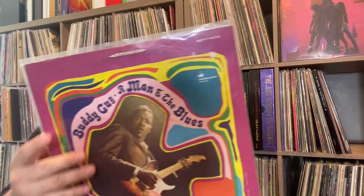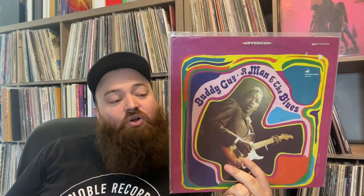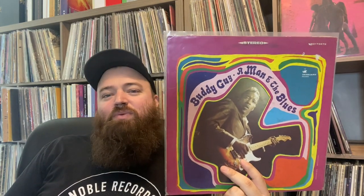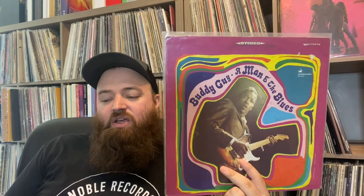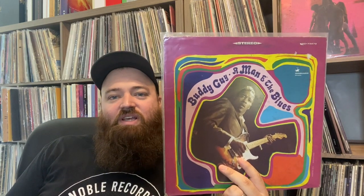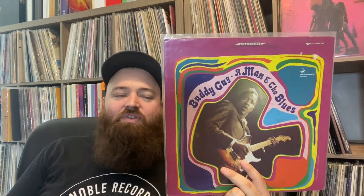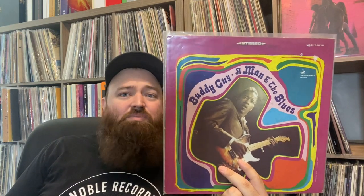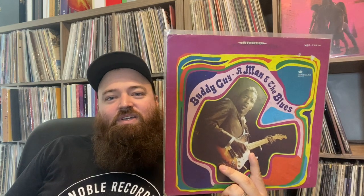This is Buddy Guy, A Man and the Blues. Really good. In my experience, a lot of people talk about Buddy Guy. You've heard about Buddy Guy. But they don't put him in the same circles as an innovator of the electric guitar like Jimi Hendrix was. But I think he was an equal influence on Stevie Ray Vaughan as Hendrix was. Everybody listens to Stevie Ray Vaughan and says he's a total Hendrix ripoff, which there's a lot of influence there, obviously. But I think Buddy Guy and Hendrix were in the same circle.